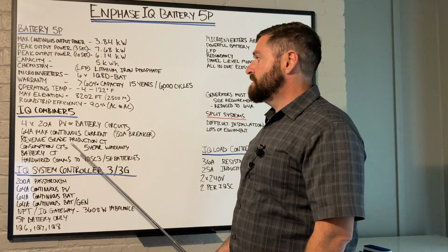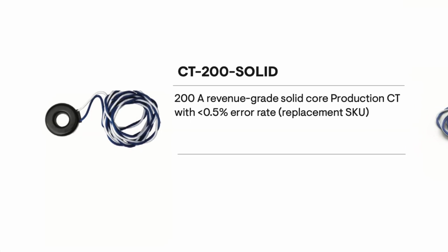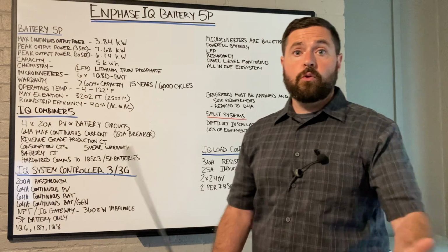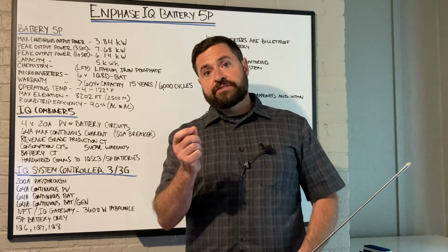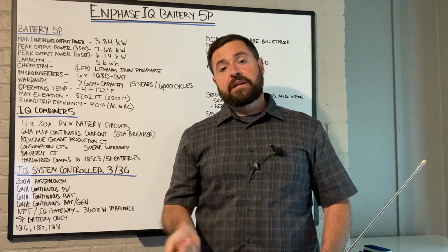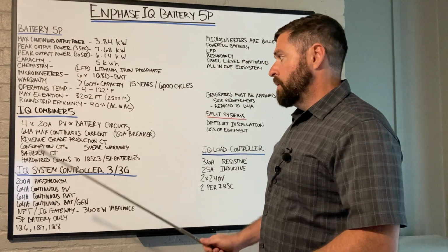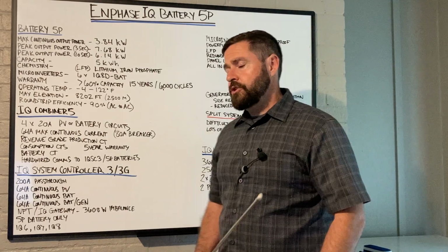So each IQ Combiner has a revenue grade production CT built in. And revenue grade is just a really accurate form of production monitoring. That's basically monitoring how much the solar panels and microinverters on the roof are making at any given time or over time. Again, although it's factory installed, the installer has to physically route the line 1 phase of the PV branch circuits in the correct direction through that built-in production CT in order to get accurate monitoring. And so it's great that it's built in, but that is, again, one more place where human error could be involved on this system.